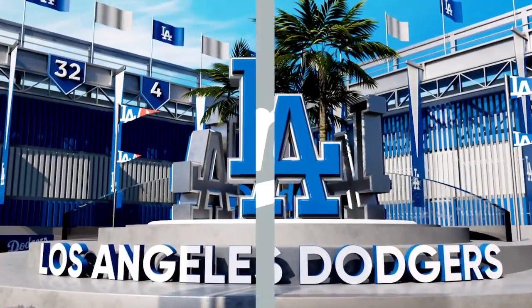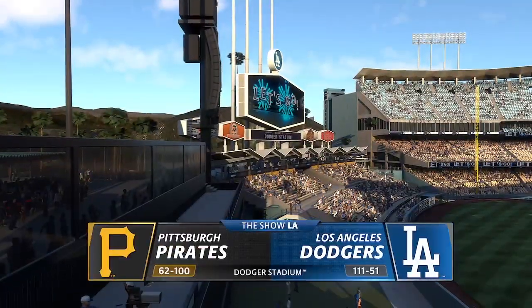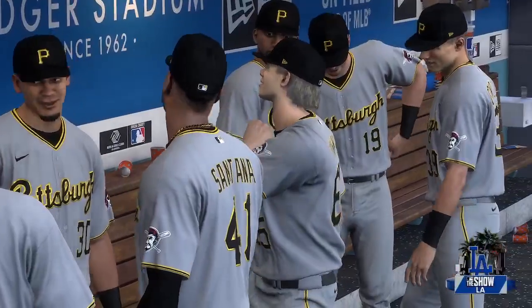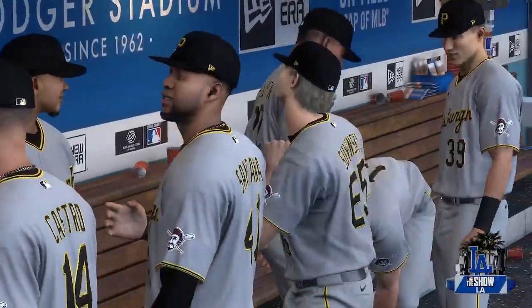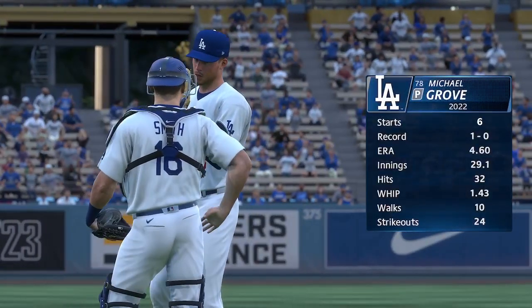From Vin Scully Avenue, welcome to Dodger Stadium. We've got baseball on the show. It's the Pittsburgh Pirates taking on the Los Angeles Dodgers. First pitch coming your way next. All right, just about set to go.